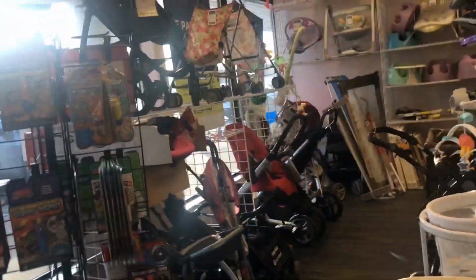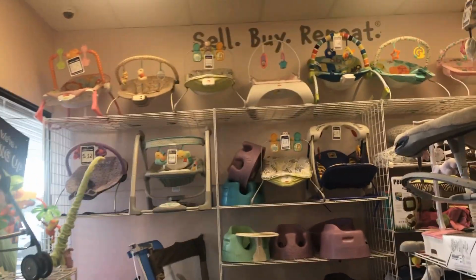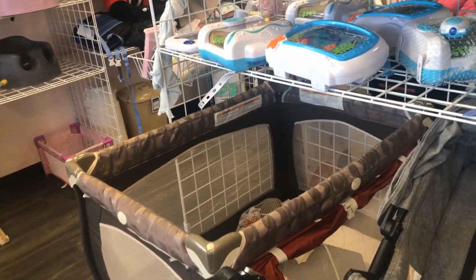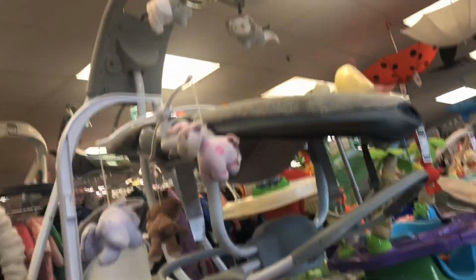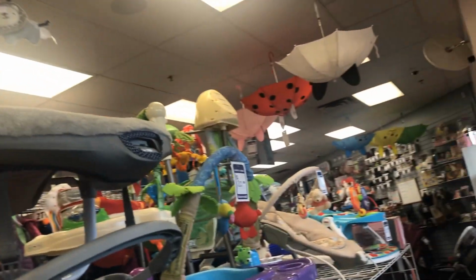Okay, so we're in the store now. This is the first section. They have strollers, swings. I already bought a swing, so I don't need a swing. They have a bouncer. We kind of like the bouncer. They have cribs. They have a lot of stuff, and it's cheaper. Not really donations, they sell gently used stuff, and people get the opportunity. Maybe a swing like this, not exactly this one, this one looks so much better, but not like that.